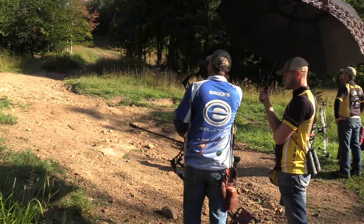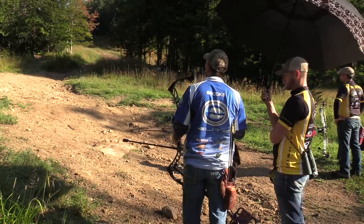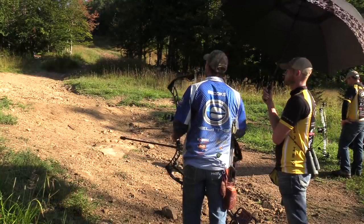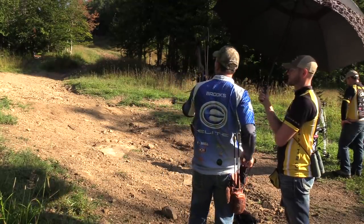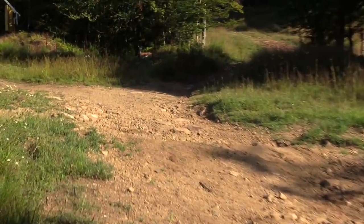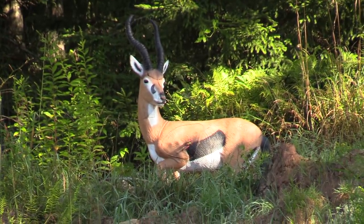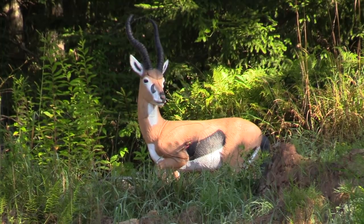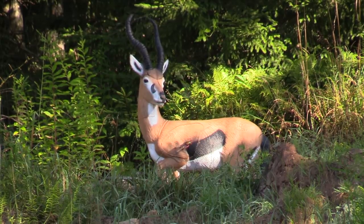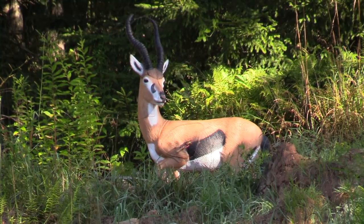Nathan Brooks up now. Nathan's been shooting pretty solid all weekend. When we get a chance, we'll actually show you the cover that most of these archers use per IBO rules. Archers have to protect their sight tape with some sort of covering, whether it's a... All right, Nathan Brooks fires. That's going to be an 8-10 liner low for Nathan Brooks.